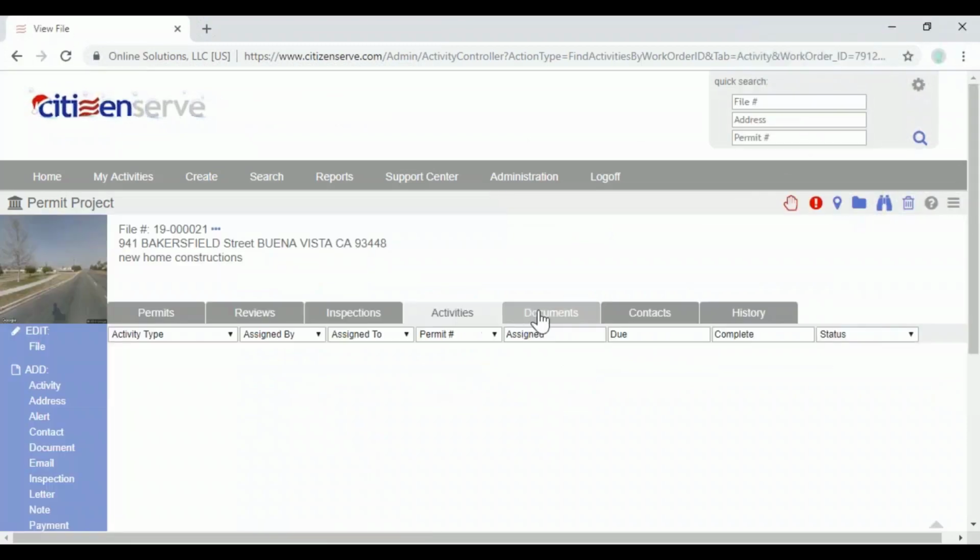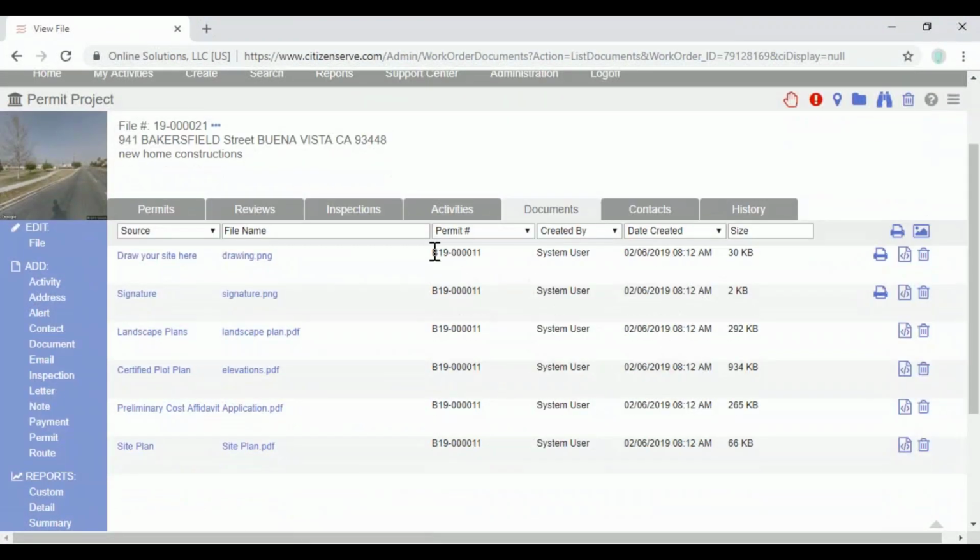Inspections show up here under the inspections tab, and documents show up here. All the generated documents, the submittal documents. You can have different.